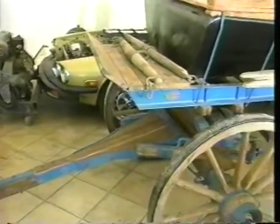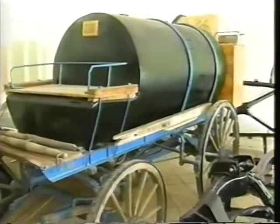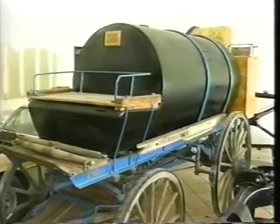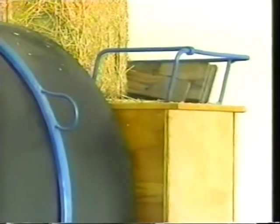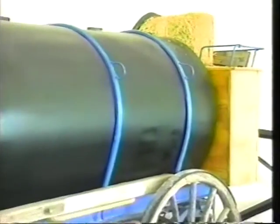Now, is this an old water wagon here? No, that's a fuel wagon. There are three separate compartments in there. And when this was built, it was meant to haul kerosene, lamp oil, and other petroleum products.